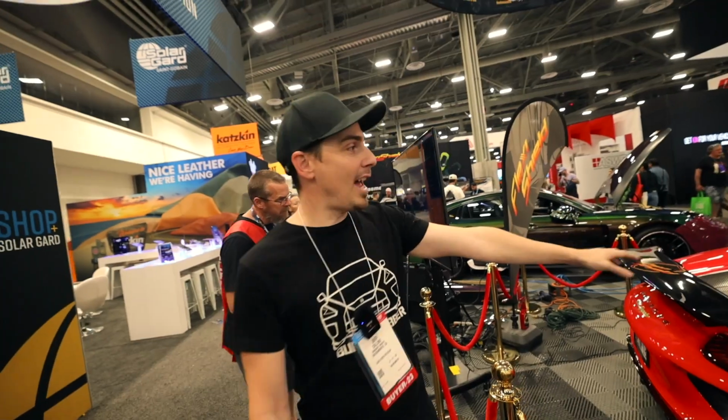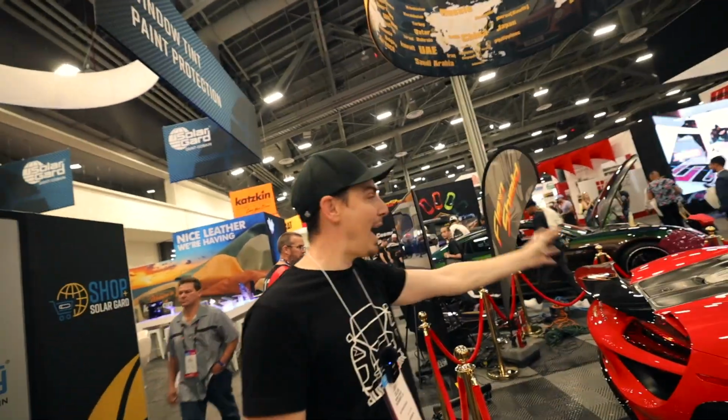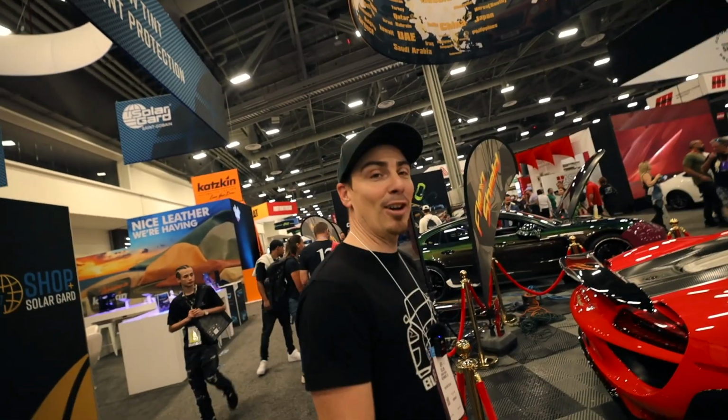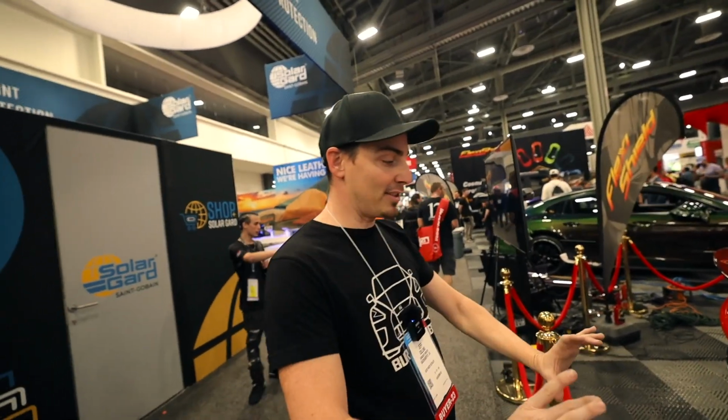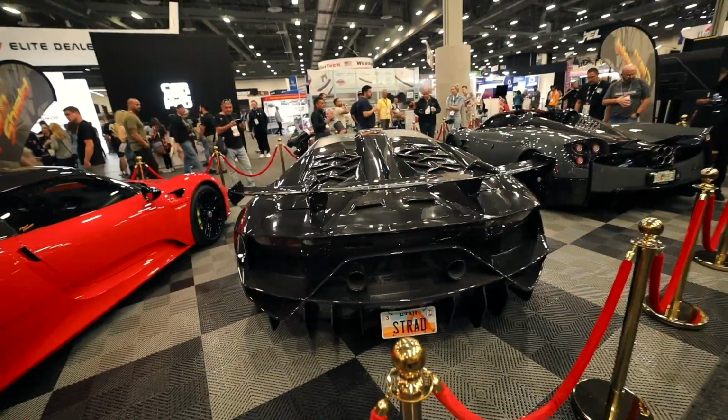I would just daily drive any car I bought. You're not wrong. I don't like to have a garage queen. I need a car that has exhaust coming out the top somehow. Instead of a center exit exhaust on the R8, find a way to have it come out through the glass or something. That'd be insane. It's really good though. Let's go see the front of this.